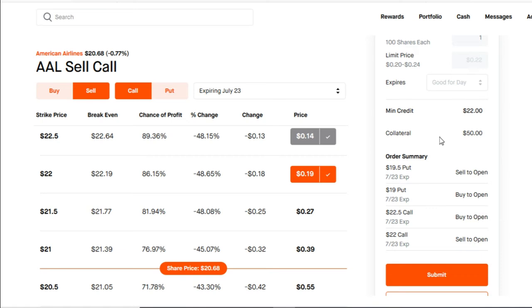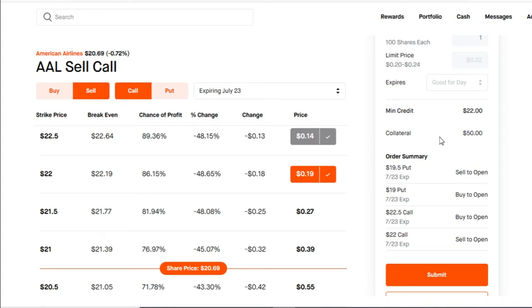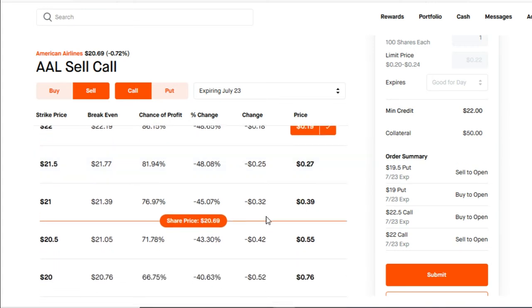So when do you want to use an Iron Condor? Well, you want to use an Iron Condor whenever the stock is trading flat or sideways. Now, there's 3 ways in which you could win with an Iron Condor. So if the stock goes up just a little, you win. If the stock goes down a little, you still win. And if the stock continues to trade sideways, then you win. Hence, Iron Condors have a higher profitability of success than other option strategies.